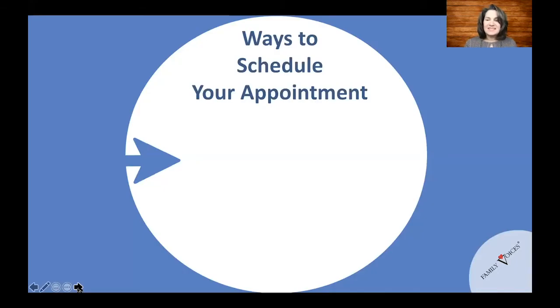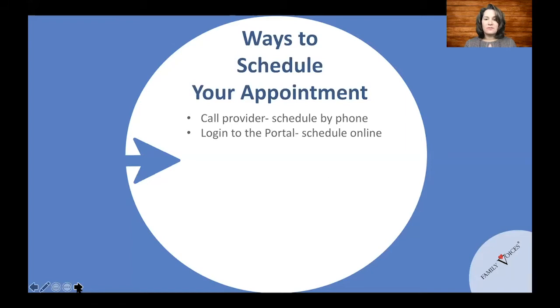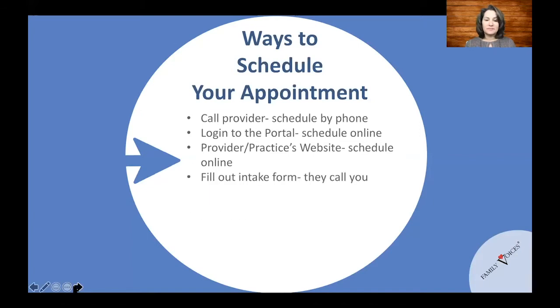So in today's day and age, there are lots of ways to schedule the appointment. It used to be you just called up your provider and scheduled the appointment. And while that still is a way to schedule your appointment by phone, there are other options as well. We've spoken in past webinars about portals and logging onto a portal. Some portals allow you to schedule your visit online through the portal. Also, some providers have websites where you can schedule online on their website.